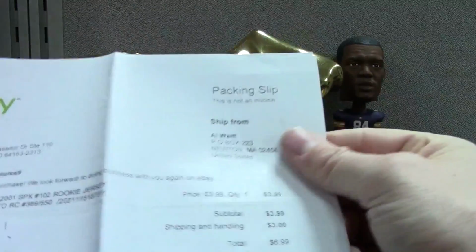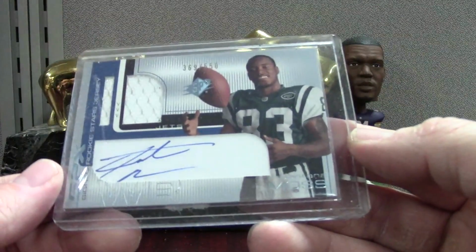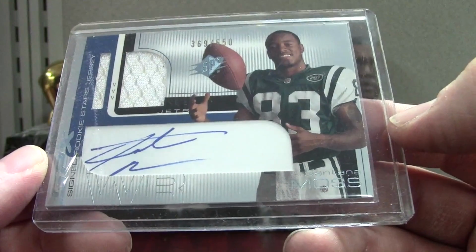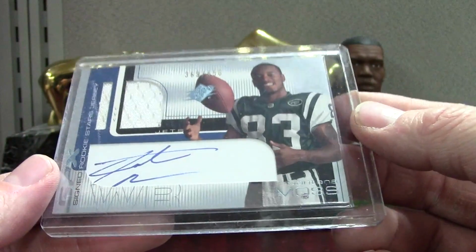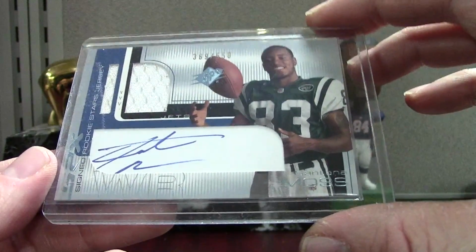Santana Moss. So will Santana Moss get to the Hall of Fame? No. Was he a good player? Yes. I think he had 10,500 yards for his career, probably about 50 or 60 touchdowns. Maybe less touchdowns than that, but this is from an iconic set, and it was like $6.99 shipped, so I just hit the buy it now on it.